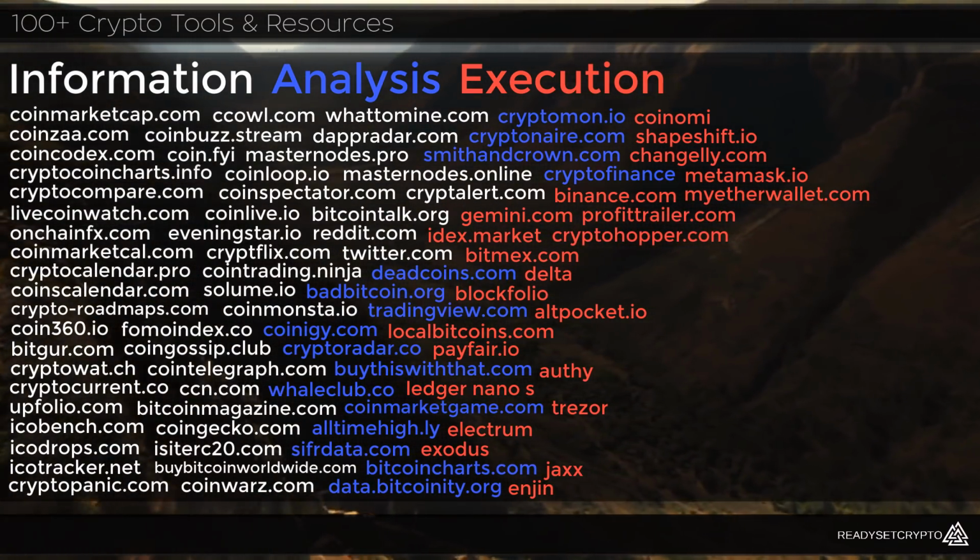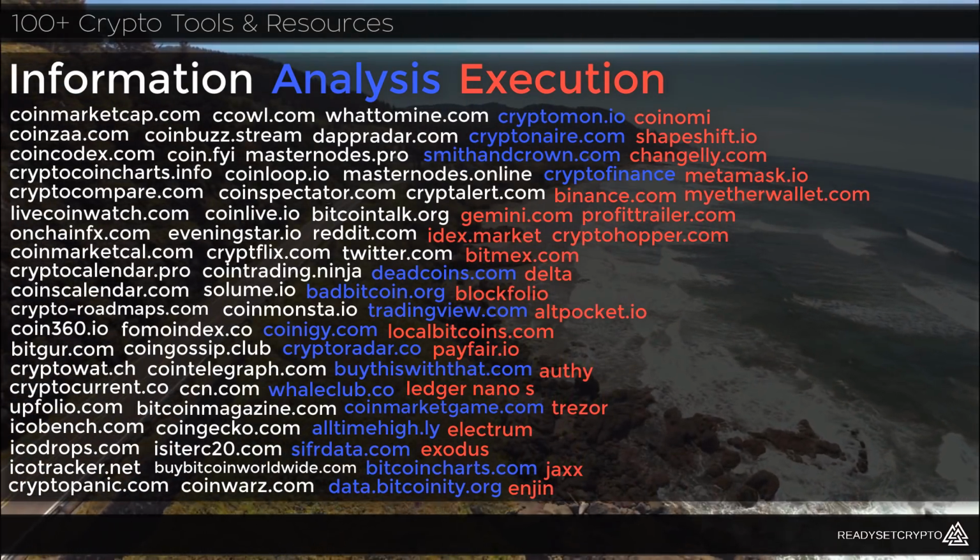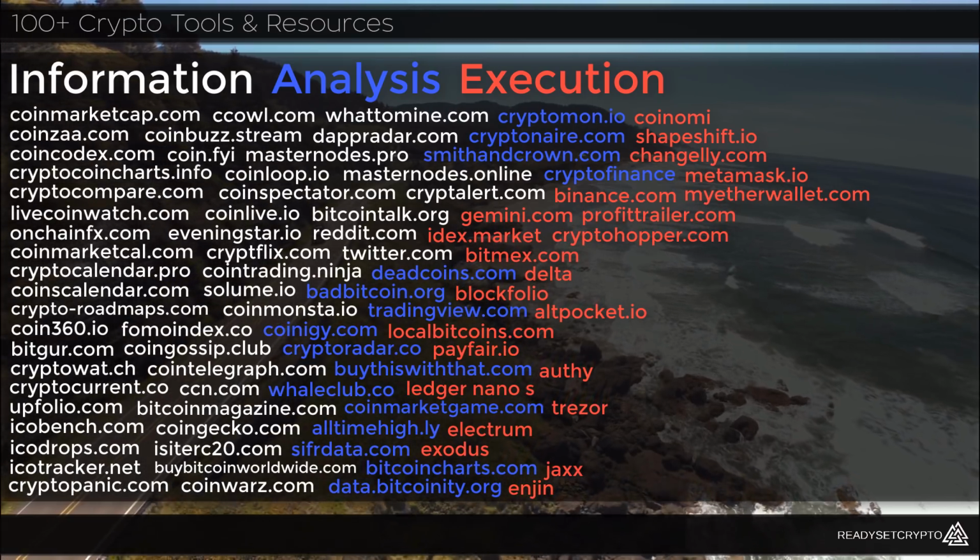But I have to stress that both of these services are only going to be as good as you program them. You can't just set them and forget them. So be aware of that before you invest any money into them.